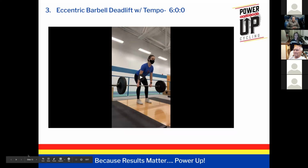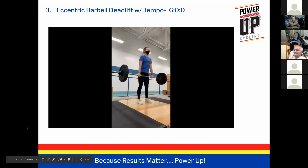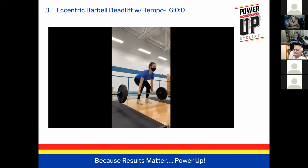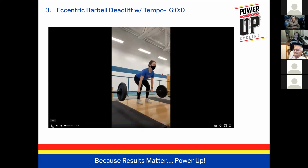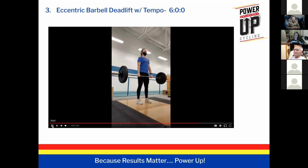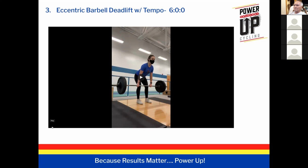And then the eccentric barbell deadlift. You come down, grab the weight. This one, you do not need a spotter. Come up quickly and then slowly lower. Down, come up. So this one is a little bit reversed as far as most exercises. You'll see the beginning movement as the eccentric, whereas the deadlift is reversed.